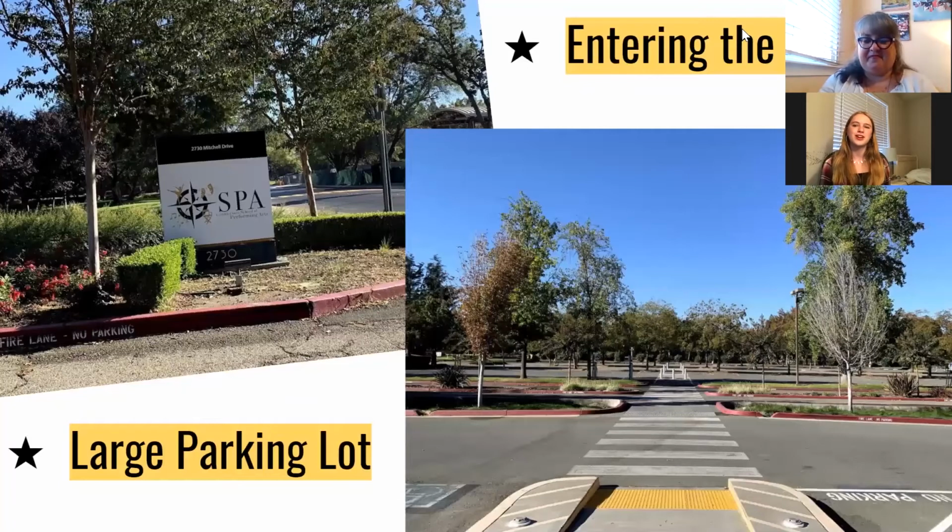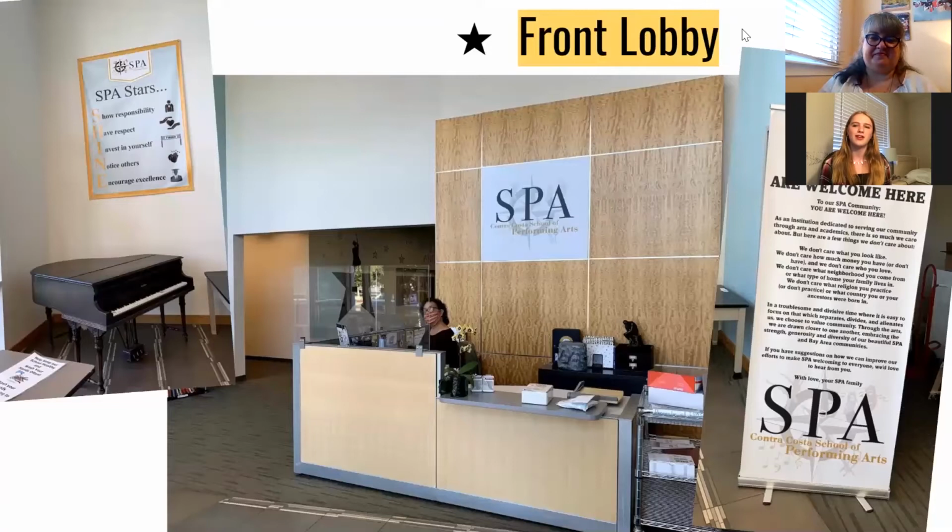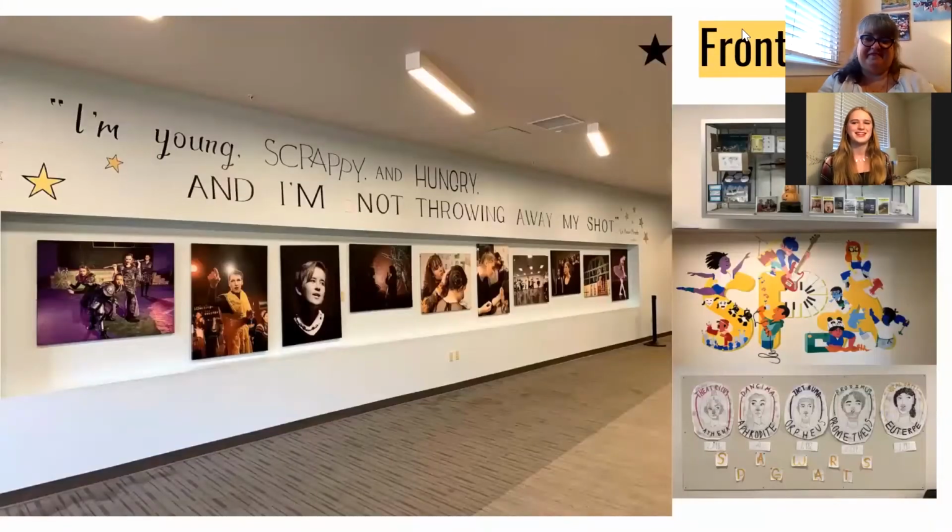When you first enter our campus, we have a very large parking lot, many spaces for my fellow students to park who can drive. And then our front lobby is right here. We have about 3 pianos on campus, I believe, and one of them is right in the front lobby. As you come in, you can probably hear students playing it. And up front, you'll be greeted by Miss Melissa Kermesy, and then you can stroll down our big hallway. And here it is. There's a mural down at the bottom, painted by one of our PD teachers.